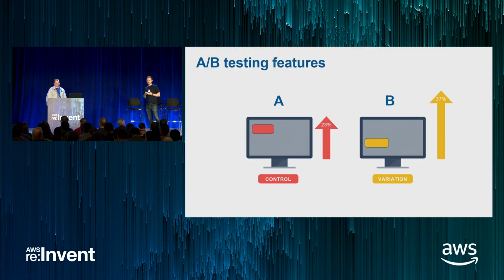Now, some of you might be wondering, if we chose to roll out a feature progressively, how do you know when it's been a success? When do you roll it out versus knowing when to pull it back?